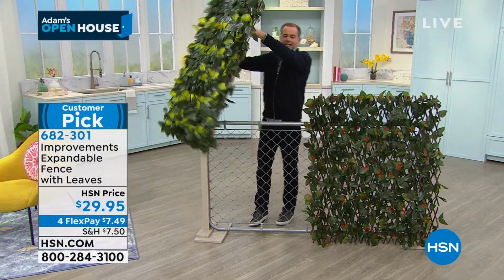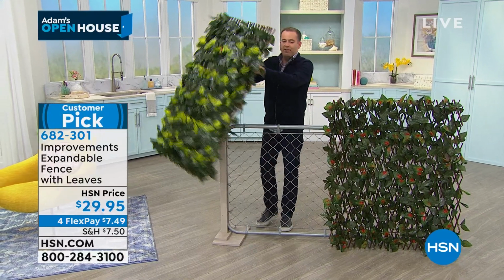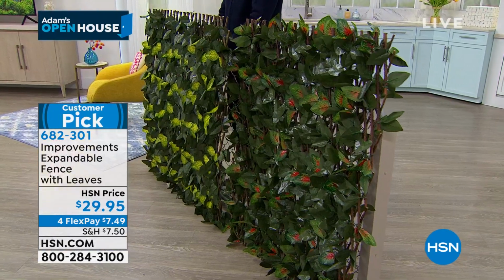Look, there's a great example. Here's a standard fence. Not so great, right? I put this, we do that. Well, now look at this. Who's this fancy new neighbor that just moved in? They're styling and profiling with this expandable fence.